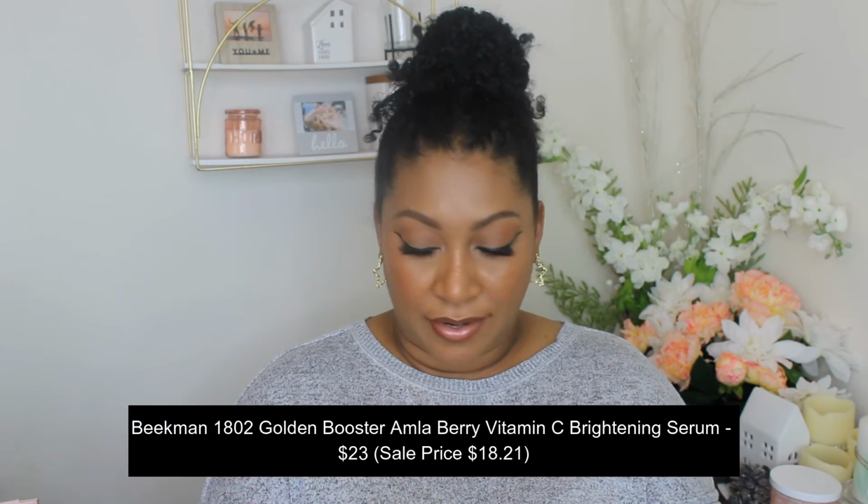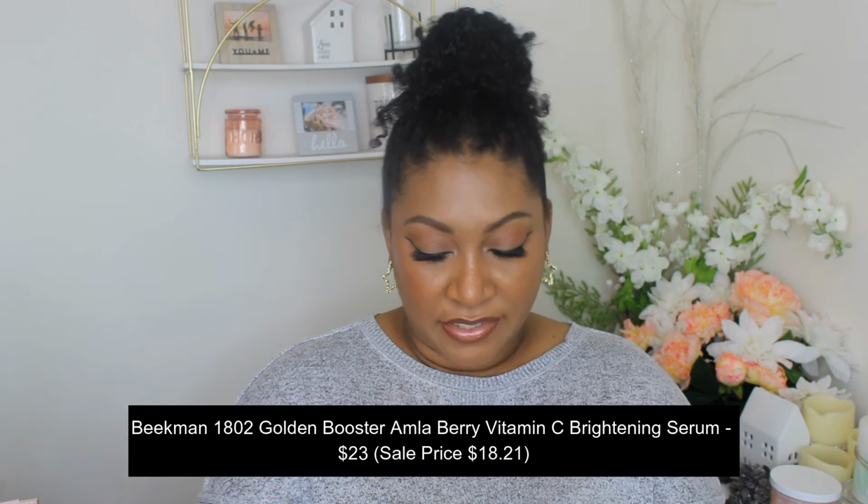so that gave me a reason to pick it up. The next thing I got, and this one is hilarious, y'all, let me show you. This one is the Golden Booster Amla Berry Vitamin C Serum. So it's a vitamin C serum that's powered by amla berry. I've never heard of amla berry, but apparently amla berry has 62 times the amount of vitamin C that citrus has, something crazy like that.